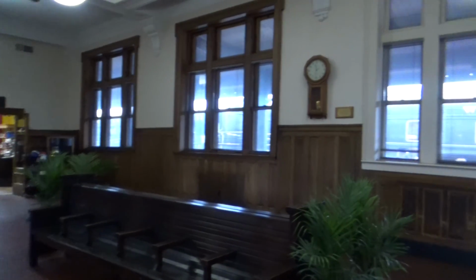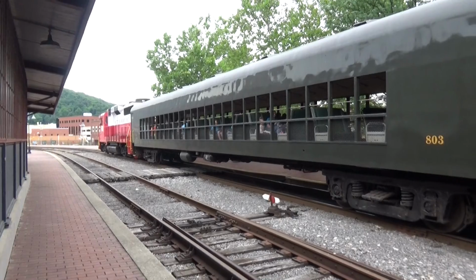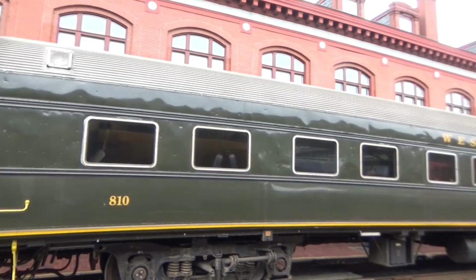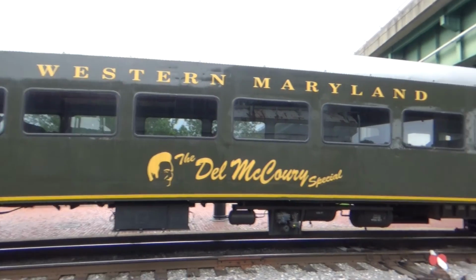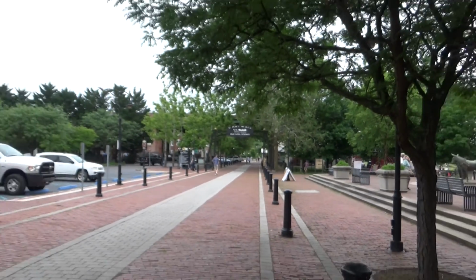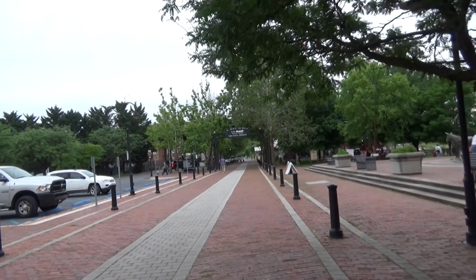This is inside the train station where you get your tickets. Here it is. Let's go for a ride. Okay, this is where the C&O begins, the western terminus.